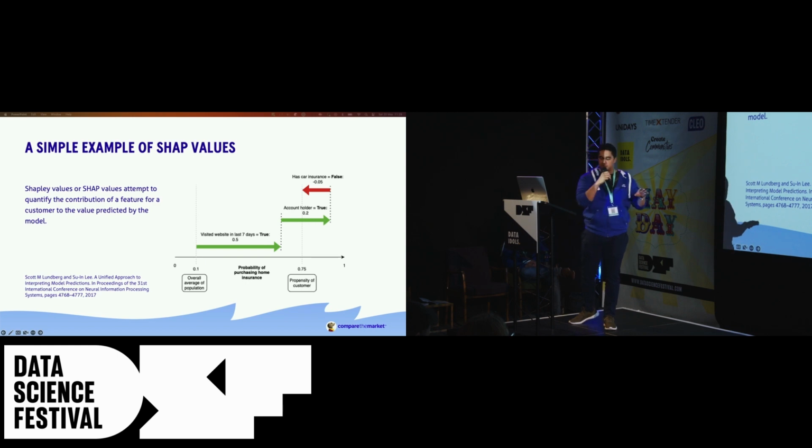To demonstrate SHAP values, we have a simple example here where we try to predict the probability of purchasing home insurance based on 3 different variables. The first being, have they visited the website in the last 7 days? Are they an account holder? And have they got car insurance? So we fitted the model, and we've plugged in an individual customer's data, and it's given us a propensity of 0.75. And what SHAP values allow us to do is break down the contributions of each of those 3 features to that 0.75 propensity.